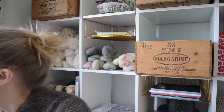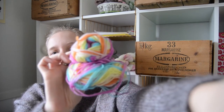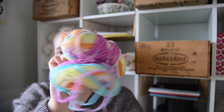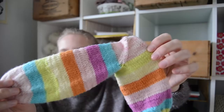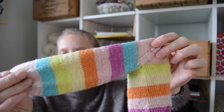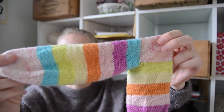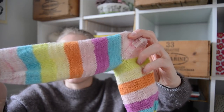The yarn is Knit Picks Felici in the Sprinkles colorway. I still have quite a lot left, as you can see. And here it is, the stripes. Oh, there. And the heel and the toe is my hand dyed yarn in the All Day All Night colorway. I just felt like it sort of matched really well with the rest of the colors.